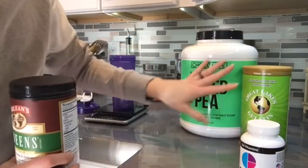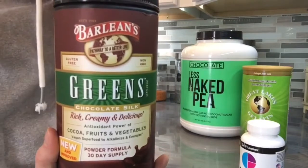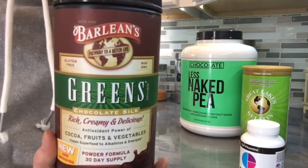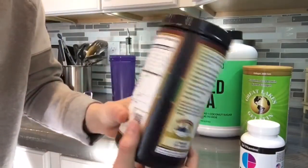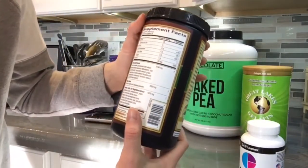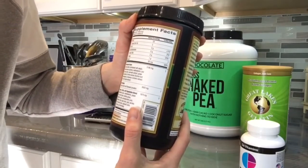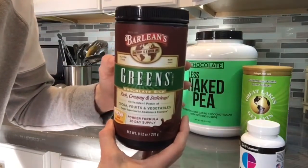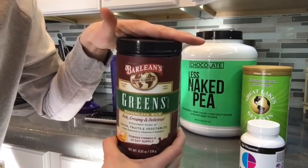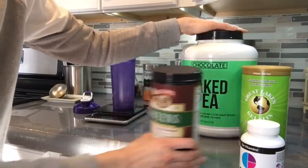And then to cover all of that nastiness, I add Barlean's Greens, and it's a chocolate flavor. So this is just a greens powder. They add cocoa to it to make it taste like chocolate. It does have a gram of sugar, but I'm willing to do that to cover up the grossness. So I do a scoop of this, 20 grams of the collagen and 2 scoops of the pea protein.